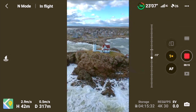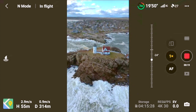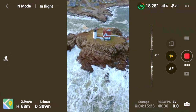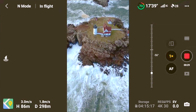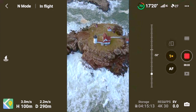I don't do it perfectly, but I do end up using this clip later on, which I think is really dramatic. So it's basically starting at more of a portrait level, eye level, and then raising elevation and rotating that gimbal down with the top left toggling ability there on the controller.